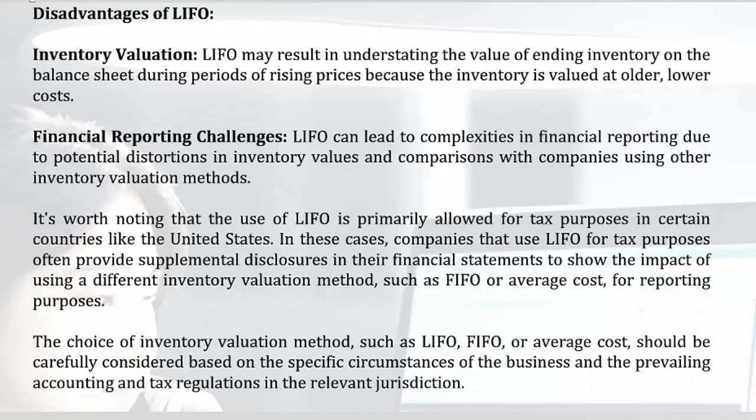The choice of inventory valuation method, such as LIFO, FIFO, or average cost, should be carefully considered based on the specific circumstances of the business and the prevailing accounting and tax regulations in the relevant jurisdiction.